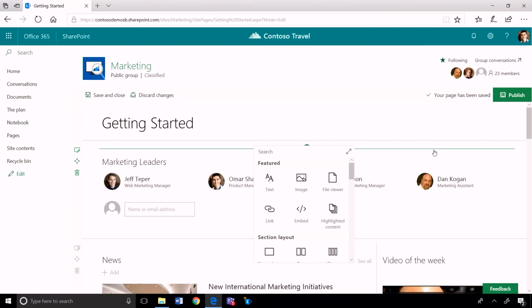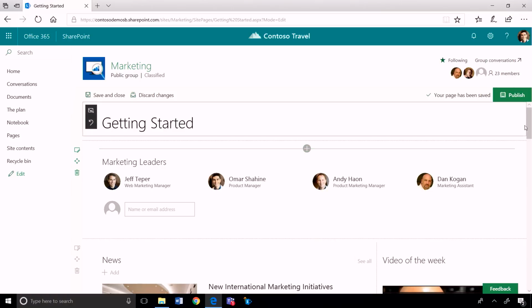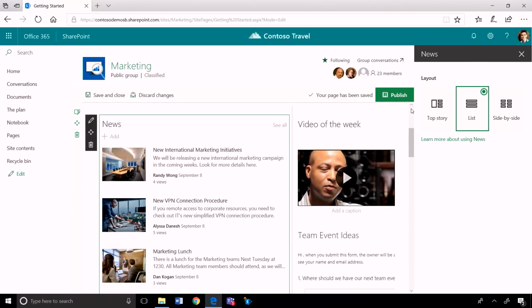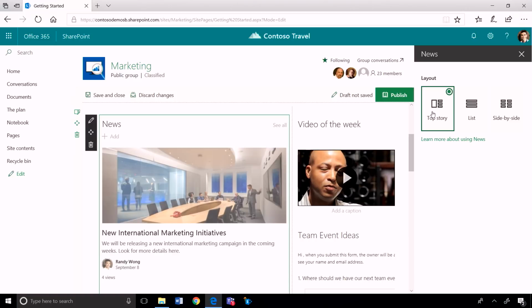And just to show inside one of these parts, the sort of customization capabilities. Let's go into this news part. We'll go click on this. Okay. And it's pretty simple. Say I want to highlight the top story, I can go ahead and do that, publish the document, publish the page, and then I'm done.